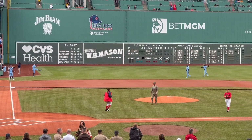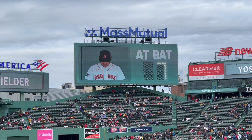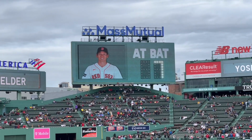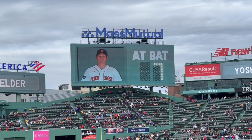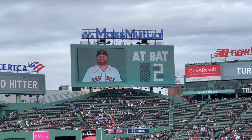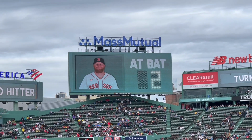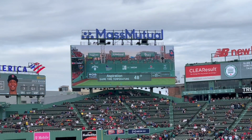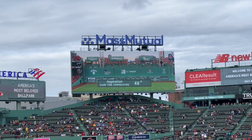Left fielder number 7, Masataka Yoshida. Batting third, the designated hitter number 2, Justin Turner. Provider of the Boston Red Sox. The temperature for tonight's game is 48 degrees.